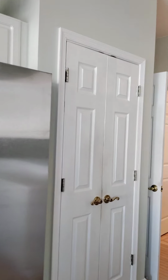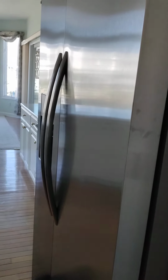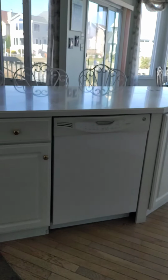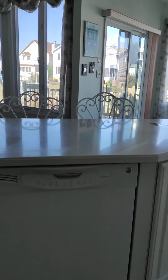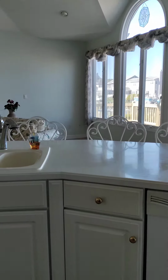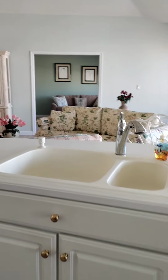And over there is a pantry closet, right here. So definitely a nice size pantry. Definitely going to be in need of paint, refinishing. You can see here, a home inspection would check to make sure that all the appliances are functional, so that you wouldn't have to replace anything right away. This was the one.